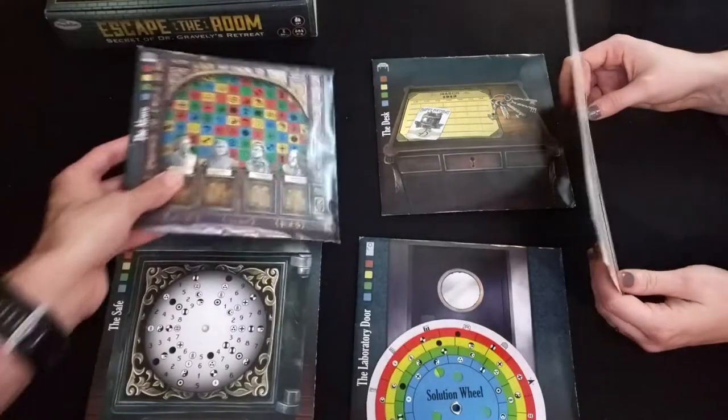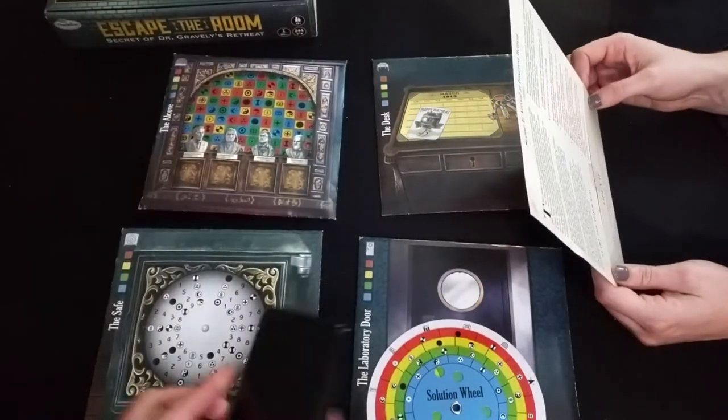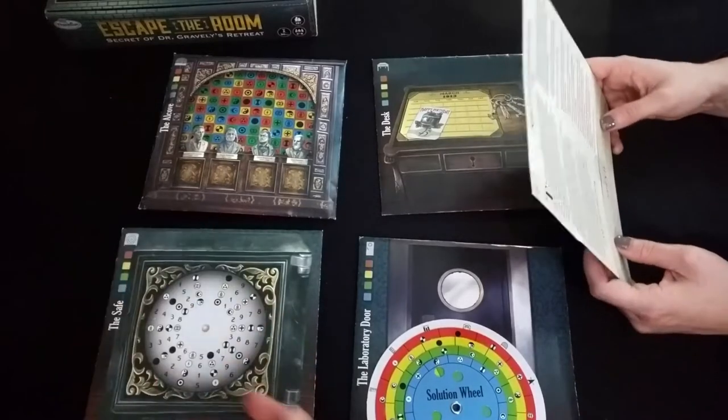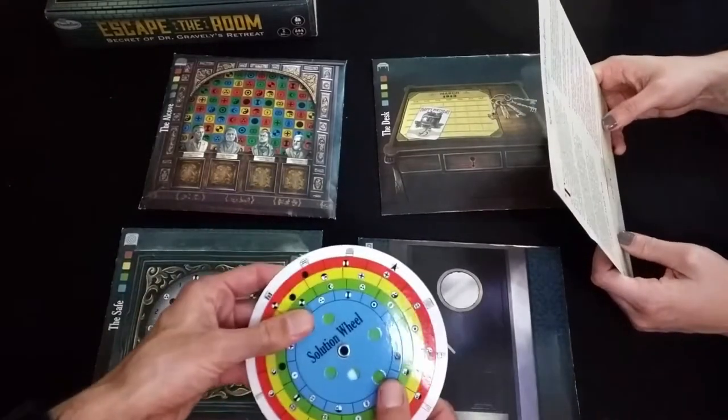So start the timer now. Oh, I already started it, so okay, I guess we're running a few seconds faster then.